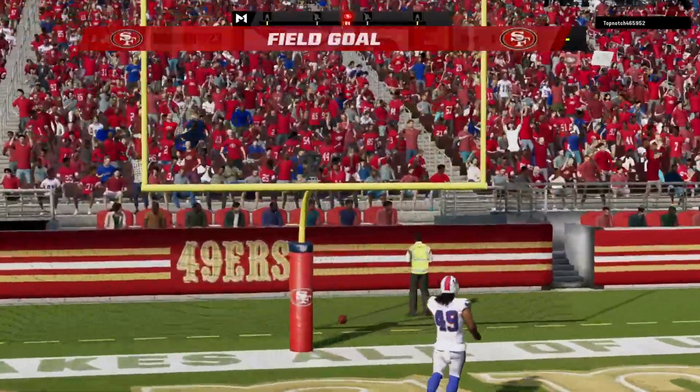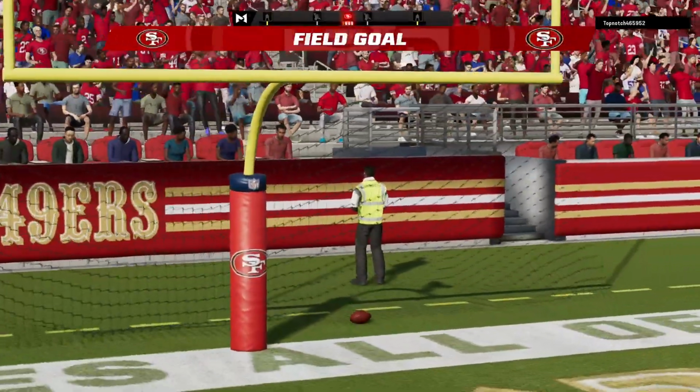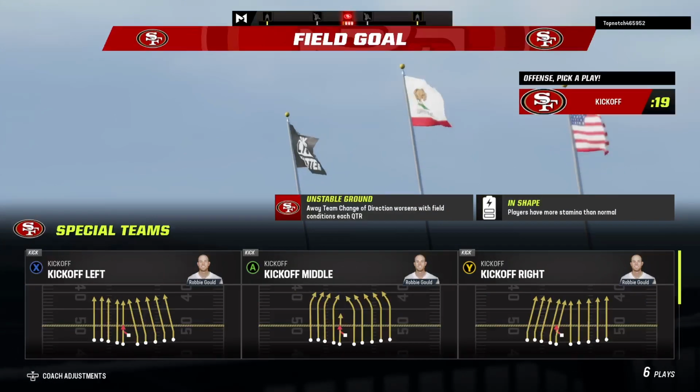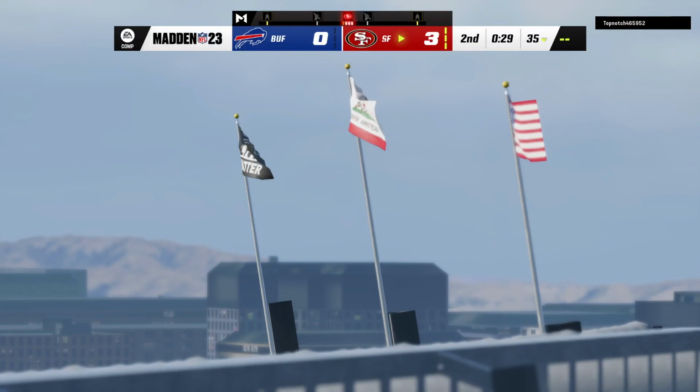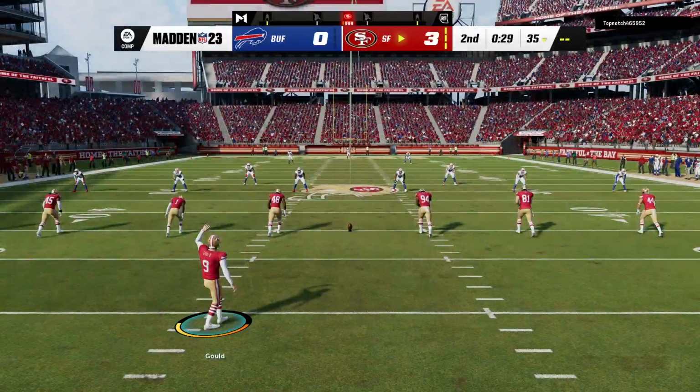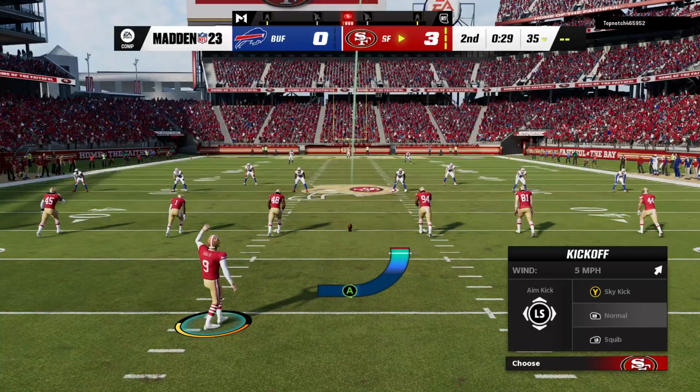The kick by Gould is good. And we have action on the scoreboard just before halftime. It's 3-0. So that kick gives them their first points of the game, CD, and it comes on the 3rd drive, but hopefully for them that's a spark that gets that offense going.